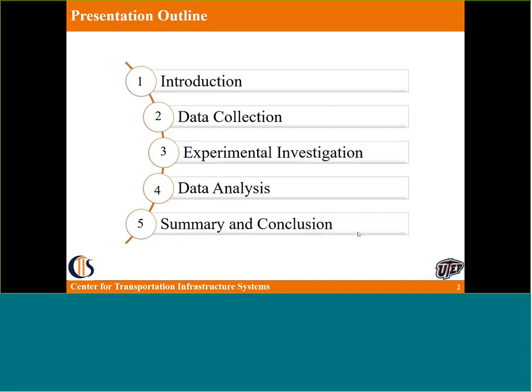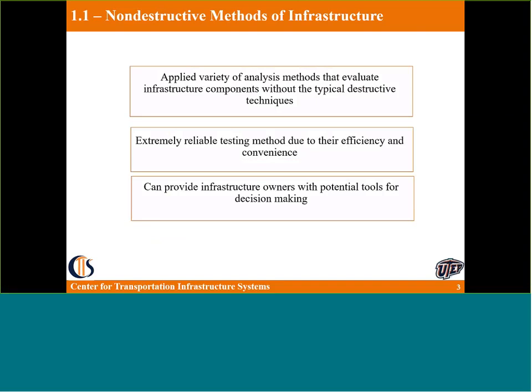So I'm going to start off with a brief presentation outline. I'm going to start off with an introduction. I will proceed with the data collection, experimental investigation, data analysis, and I will finish with the summary and conclusions of the work. Non-destructive methods for infrastructure are basically an applied variety of analysis methods that evaluate infrastructure components without the typical destructive techniques. They have shown to be very reliable testing tools due to their efficiency and convenience, and because they can often provide infrastructure owners with potential tools for decision making.